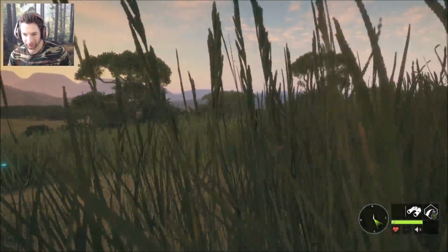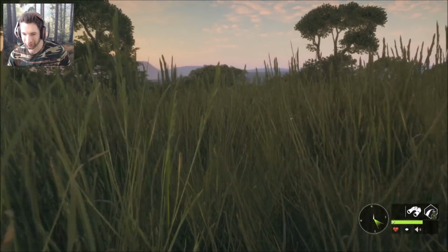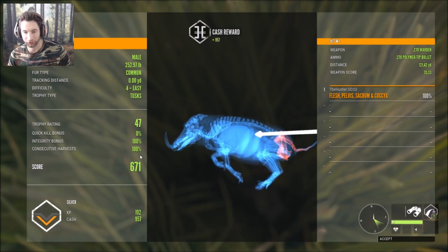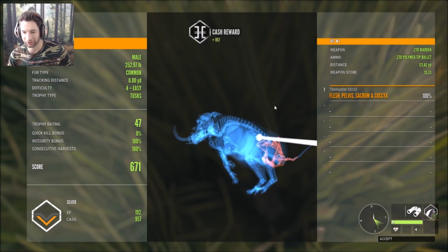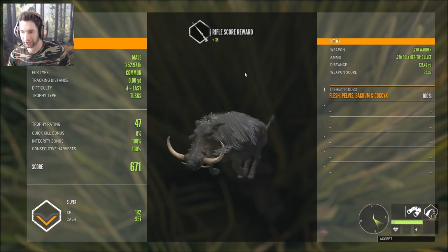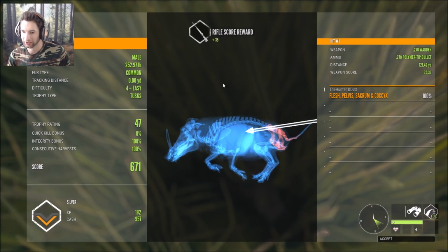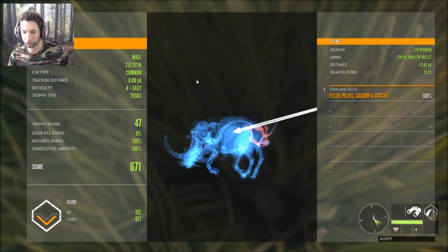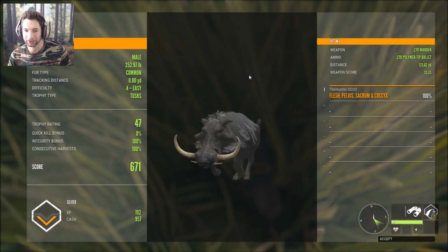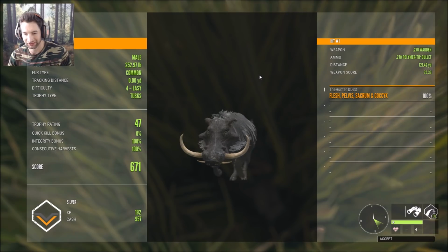I hope our consecutive harvest is still at 100%, but I'm going to say it's probably going to be at zero. Watch. Oh, no, we're still at 100%. Awesome. I don't know how we're still at 100% because I know we hit a couple of other wildebeest the other day. We ended up getting basically what would have been an intestine shot. That was a pretty nice one. That probably would have been close to a gold. He scores 47, total score of 671.